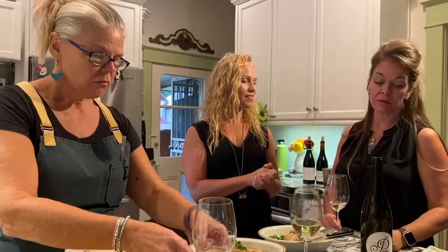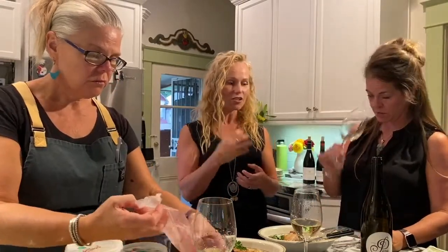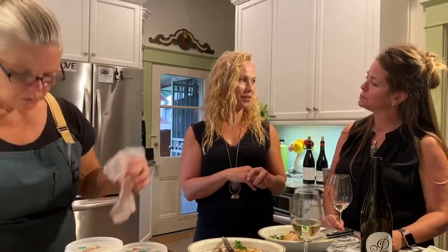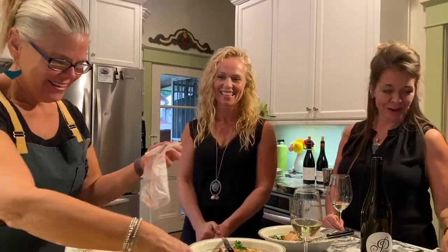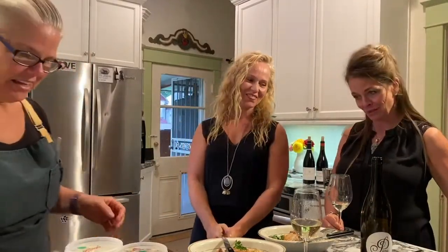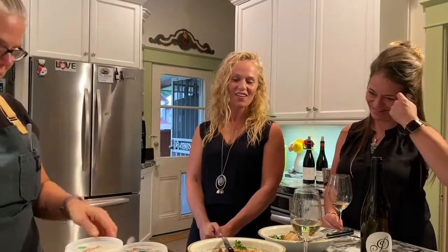I really do like this. For sure, it's a light finish. It goes down pretty easy, so I will issue a word of warning. This is definitely a little porch powder for sure, as the first two were as well. These are not hard drinking wines, but beautiful nonetheless.